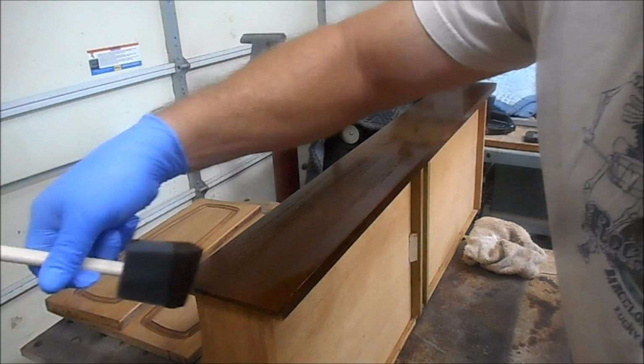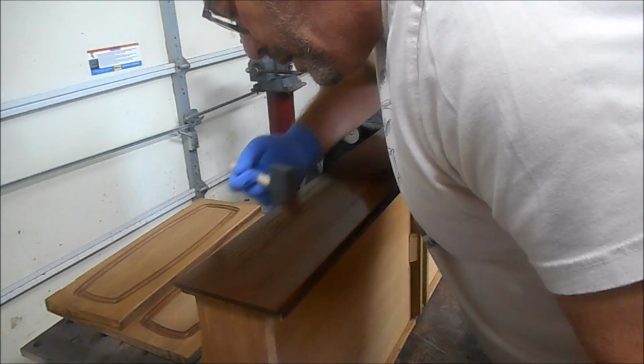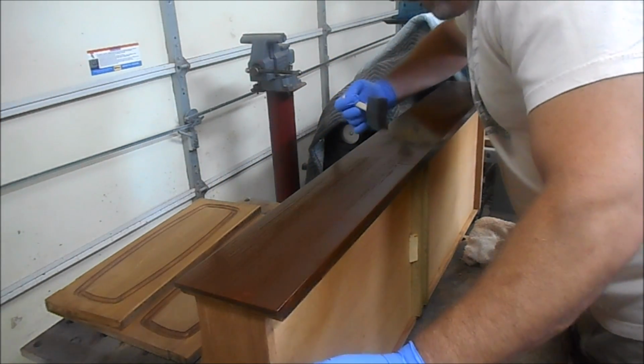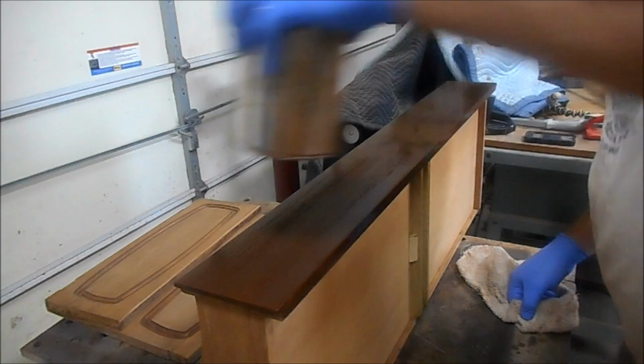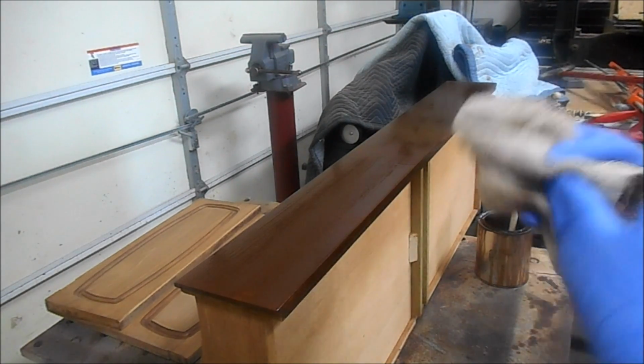Coloring the underside of the drawer fronts is entirely up to you. Most of them will come from the factory uncolored. Alright, and once it's applied, then you just wipe it off.